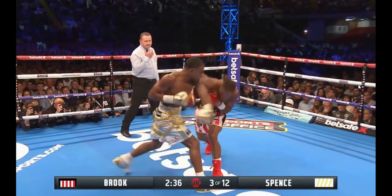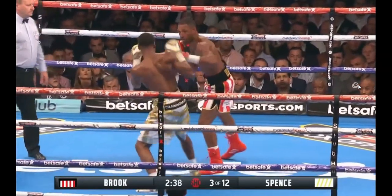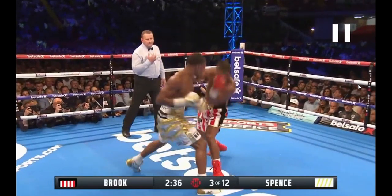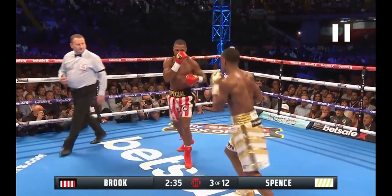And just like we talked about in the training video, when you see Errol Spence, it's just one punch, one punch, one punch, and he's got a perfect rhythm for this one punch right here. Block the body shot, one punch, and just cracks him with that shot, and then moves off the line.